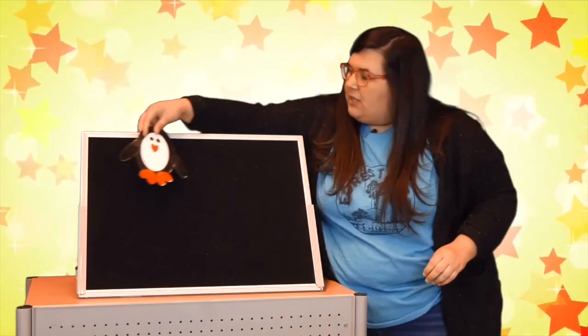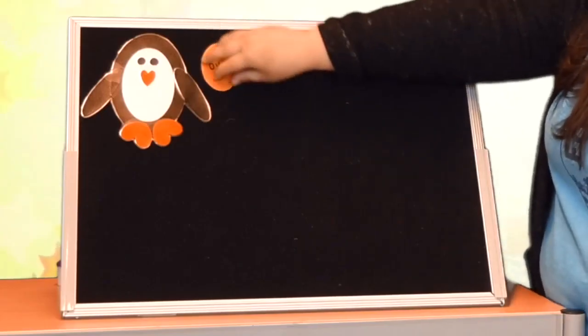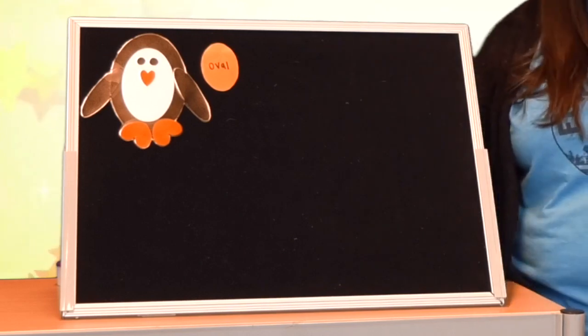Okay, so it goes like this. I'm a little penguin, look at me. Can you tell me what shape you see? Can you tell me what shape you see right there? Maybe you see an oval. That penguin's shape is an oval. All right, let's try again.